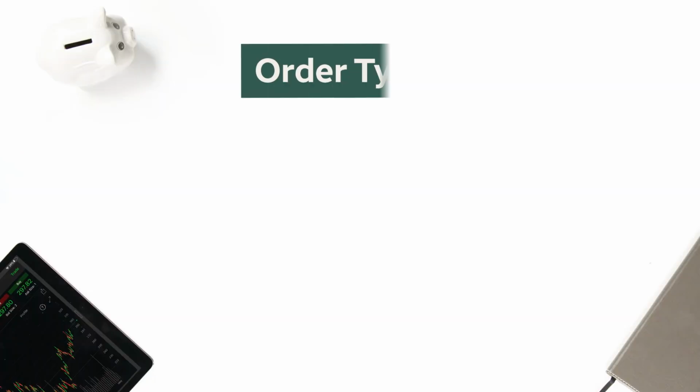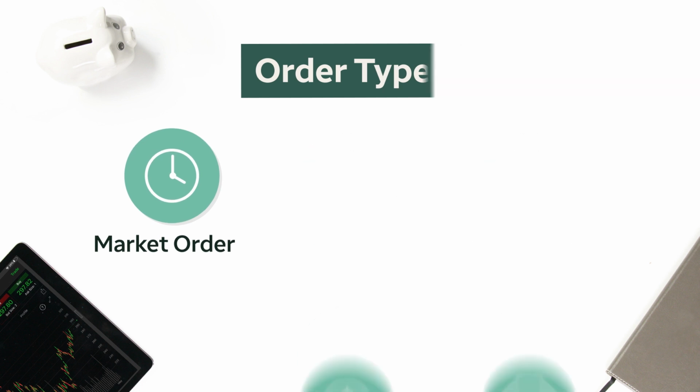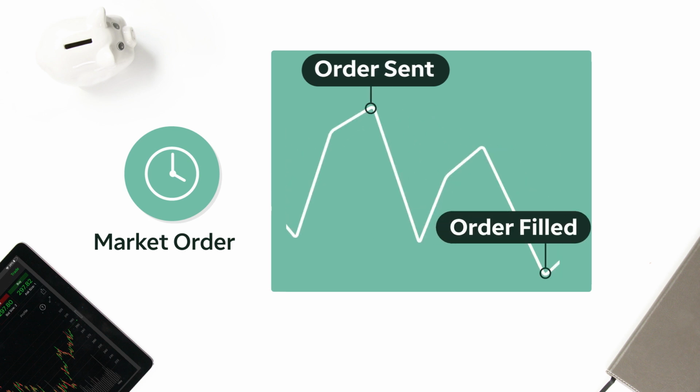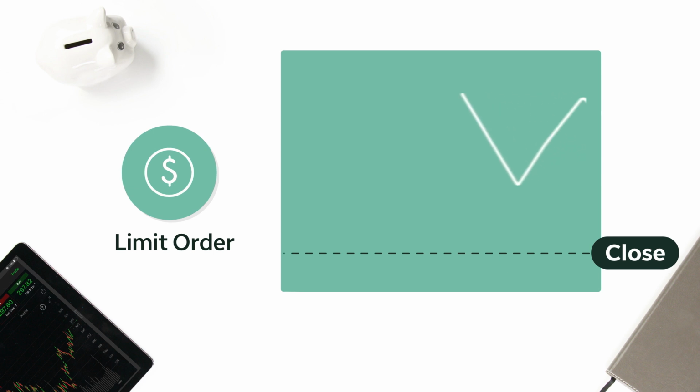However, different order types can provide certain benefits or risks. An investor who wants out of a trade as soon as possible could use a market order, but the price at which it is filled could be higher or lower than expected. A limit order allows an investor to designate a price to close the trade at. However, if the actual stock price doesn't reach the limit price, the order won't be filled, and the investor will still be in the position.